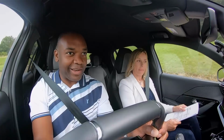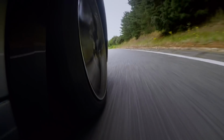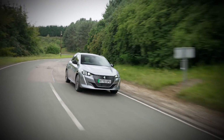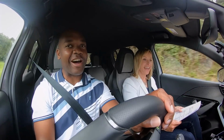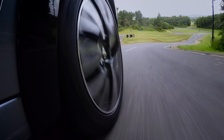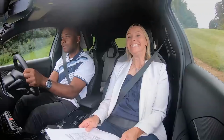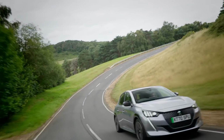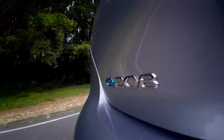This is definitely the most grown up of all the cars. The body control is night and day when you compare it to the Fiat 500e. It feels like a car and not a shopping trolley. Yes. Should you send it over this? Yeah, it can do that. It feels plush. I like it.